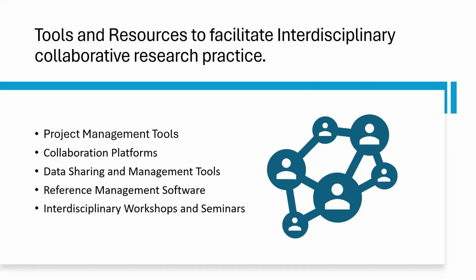I'm not sure what is being used there, but we have in our repertoire a lot of reference management software to support us with data management. You can hold interdisciplinary workshops and seminars, where you can disseminate information. That's another mechanism by which you can increase your networking, and there's cross-pollination of ideas in these sessions.